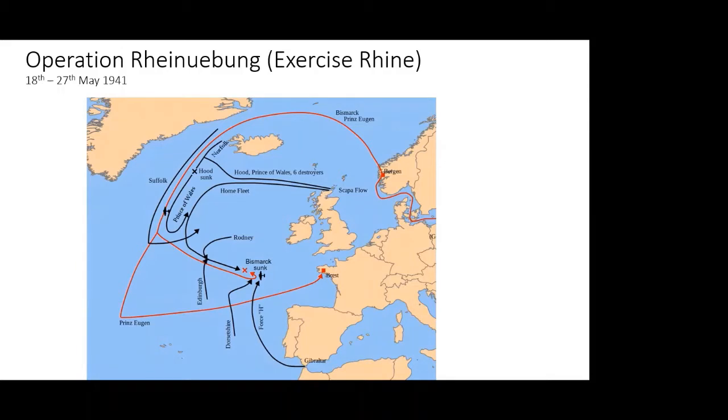Fortunately, however, on the morning of the 26th of May, a Catalina flying boat out of Northern Ireland spots Bismarck a mere 700 miles from Brest and much closer than that to Luftwaffe air cover. The nearest aircraft carrier at this point was Ark Royal, part of Somerville's Force H coming up from the south, and she launches 9 Swordfish. However, not knowing how close the cruiser Sheffield was to Bismarck, they mistook her and attacked.